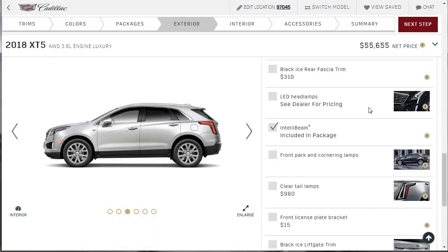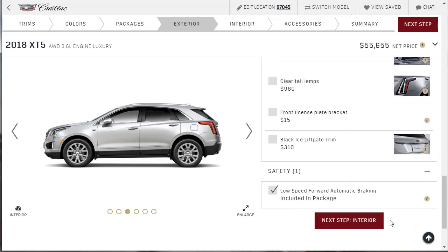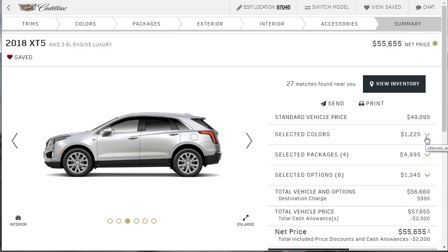All right. And just double check. We should have everything. Hang on. Let me double check, and then I'll see you over at the summary. Okay. All our stuff was there. All right. So the standard price was $49,000. We did the white, the crystal white tri-coat. That's why we spent $1,225 in paint.